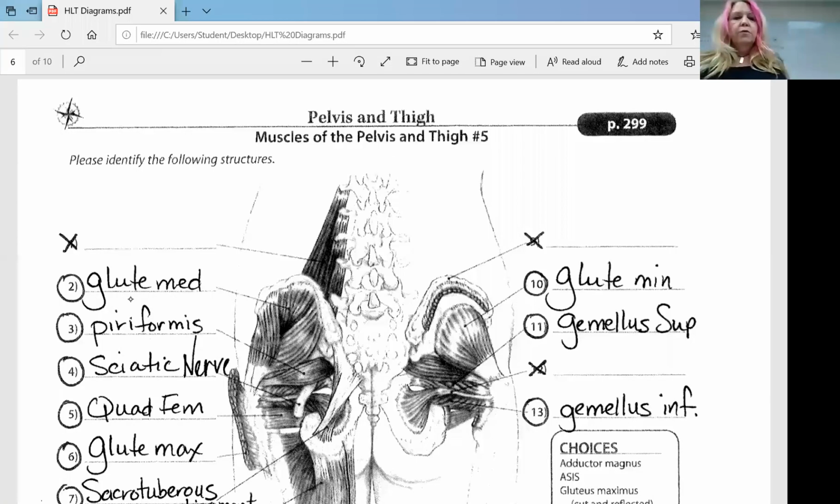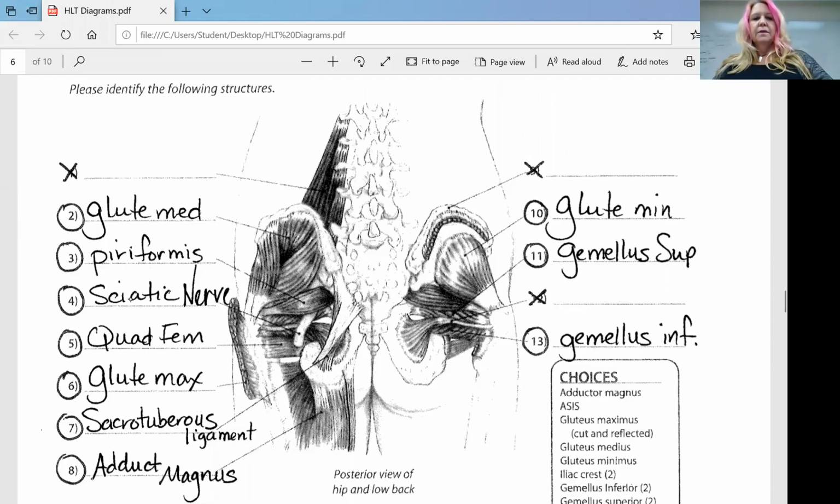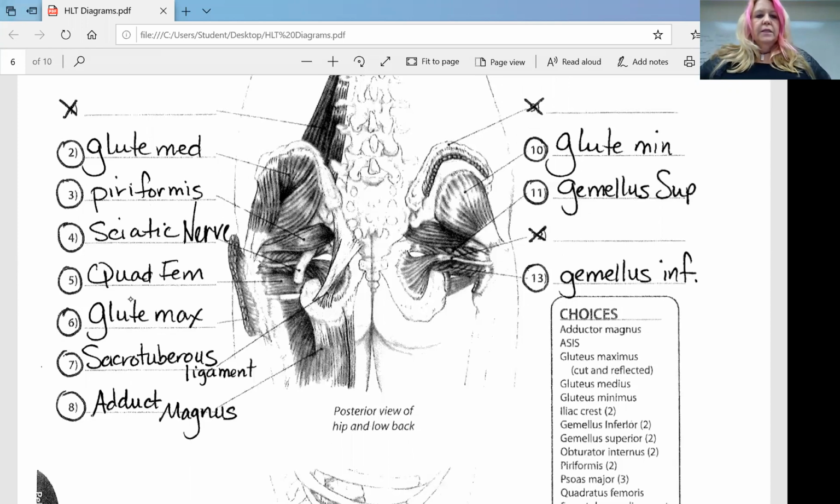So now we're moving to the muscles of the pelvis and thigh 5. So number 2, you will see glute medius. And this kind of shows you the layers of how they all go superficial to deep. Obviously, we've got that glute maximus kind of pulled out of the way for us there. You can see that deep piriformis running out towards the trochanter there, right? And that's very deep, so you can see the directions that the fibers go.